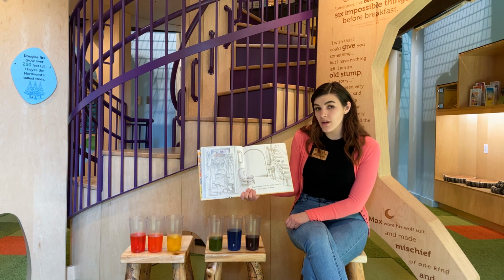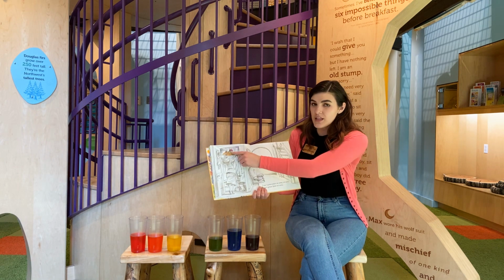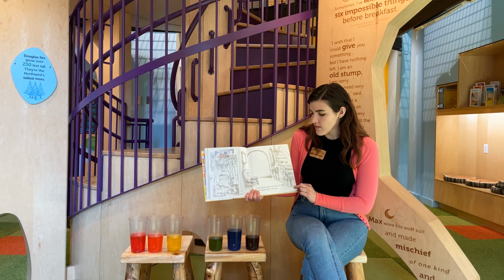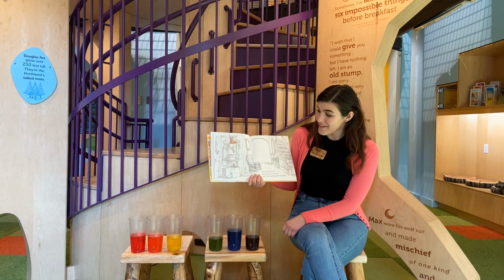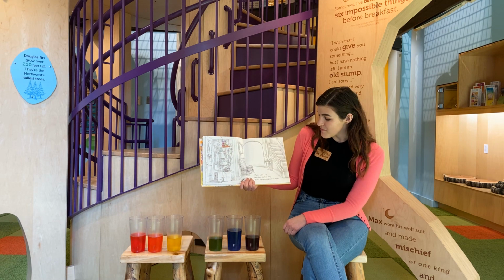Where are the paints going? Looks like she's putting them up high in the closet. What happened? They already grabbed them.